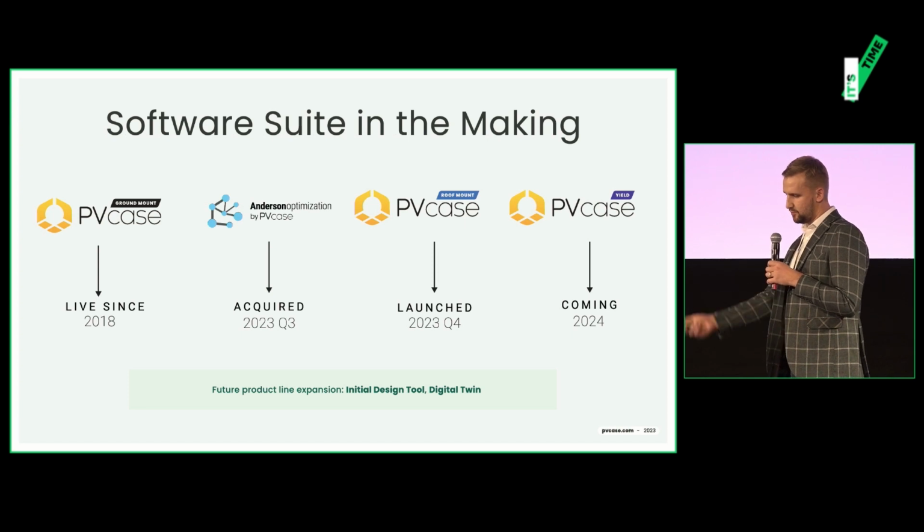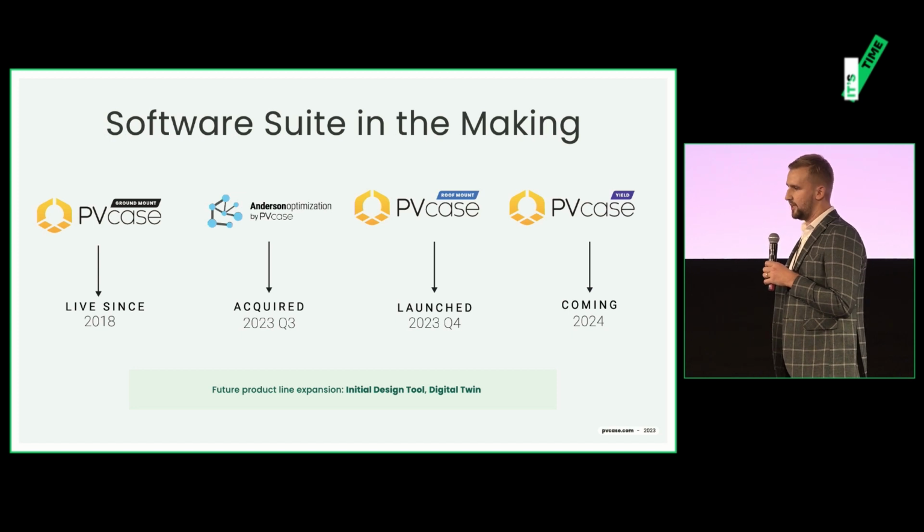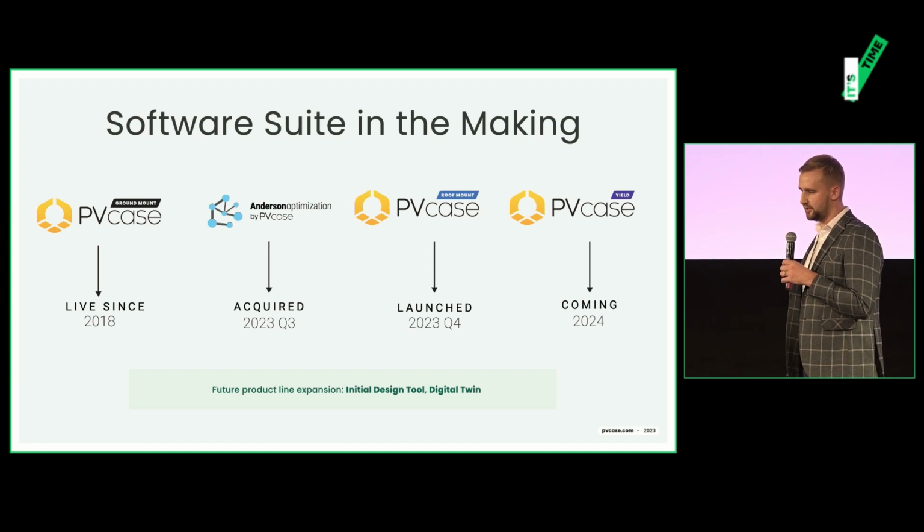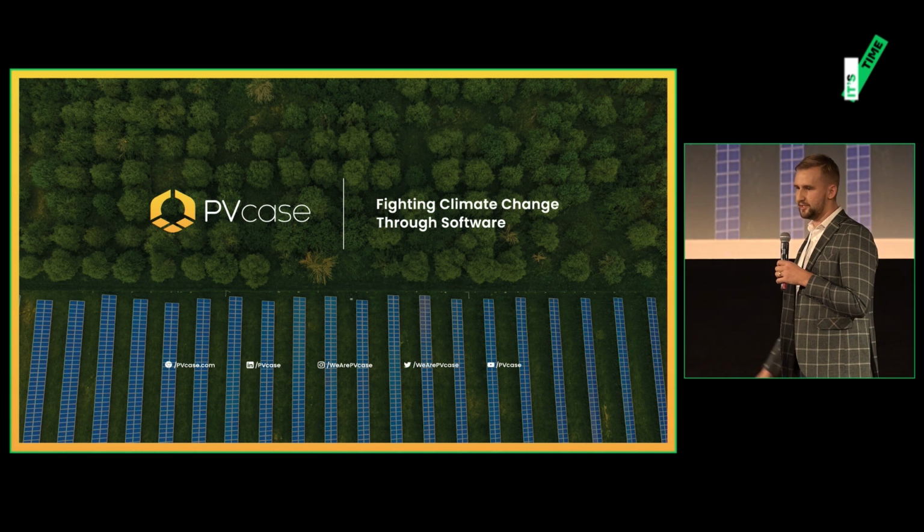What's next? We have started with PVcase Ground Mount. We launched that in 2018. We have acquired one of the leading companies in the US market, called Anderson Optimization, earlier this year. And we have just launched our roof mount product, which will help our customers put designs on commercial and industrial buildings. So think IKEAs and Walmarts of the world. And in 2024, we're launching the PVcase Yield product, which will allow our customers to forecast energy needs even better. That's it. That's PVcase. We help build more solar quicker.